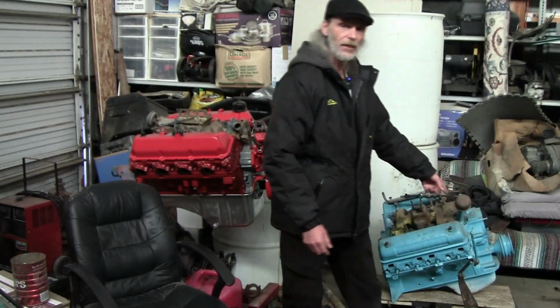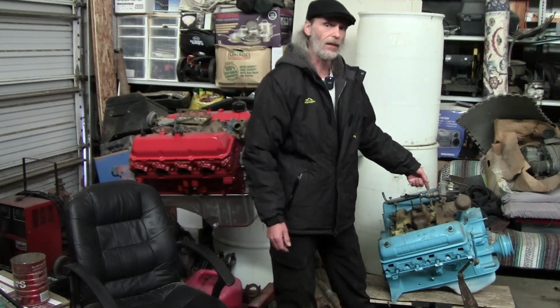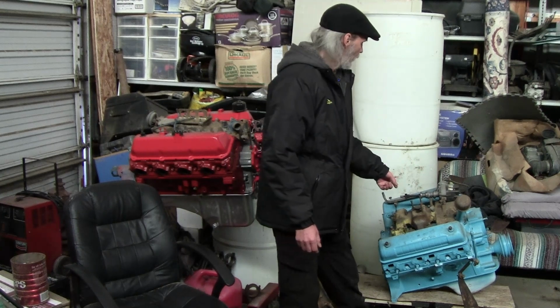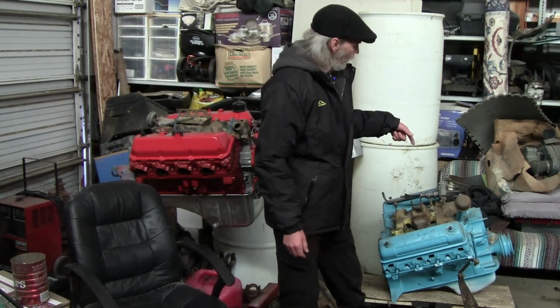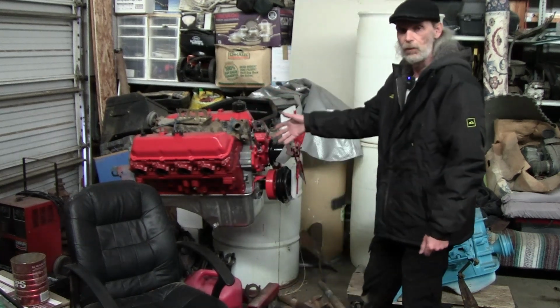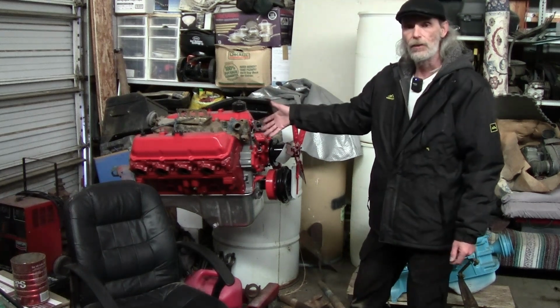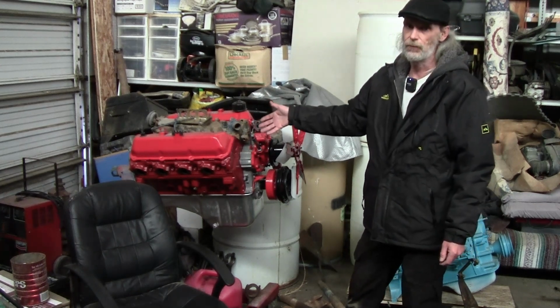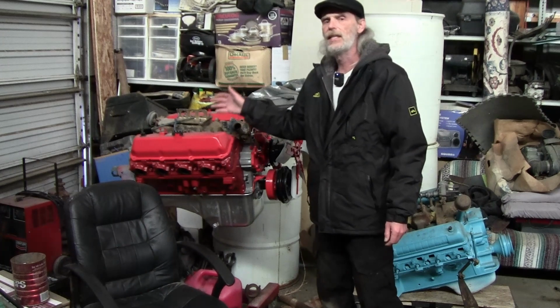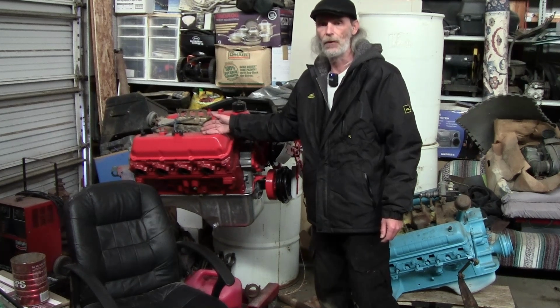Now, why do I choose this one right here? Because it was the last. This is the end of the era. This is a little 1954 239 Y-block Ford. This one over here is a 1971 385 series big block Ford. This was the last, or I guess you could say the beginning of the end of horsepower years.